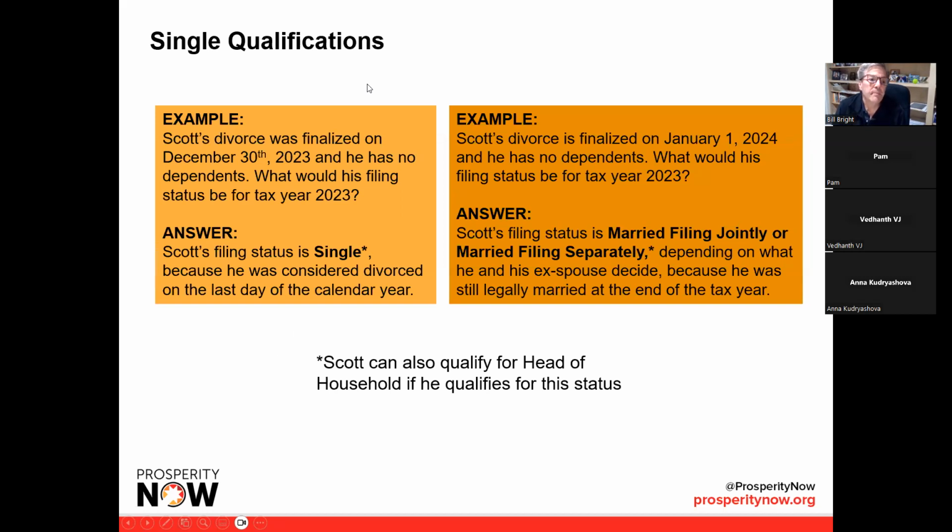In this simple situation, Scott's divorce was finalized on December 30th of 2023, and he has no dependents. What would his filing status be for tax year 2023? The answer is single, because he was considered divorced on the last day of the calendar year. What you are on December 31st drives your filing status. On the flip side, if Scott's divorce was not finalized until January 1st, 2024, his status for 2023 would be that he's still married as of December 31st. So it's either going to be filing jointly or filing separately, and that will depend on what his ex-spouse decides.